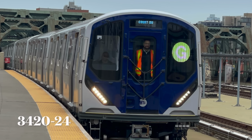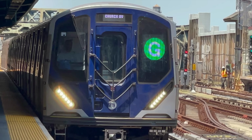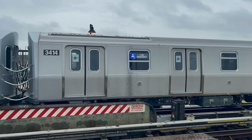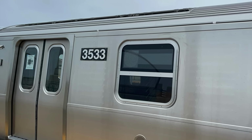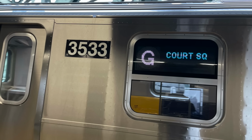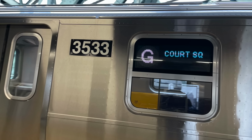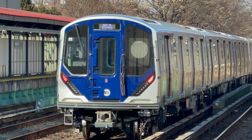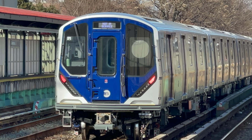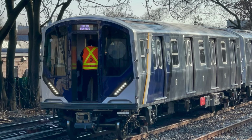3420 to 24 wasn't delivered yet. 3425 to 29 was delivered as of May 23rd, tested in the Rockaways as of May 30th, were linked up with 3535 to 39, and together they burn-in tested on the G and N lines as a 10-car consist on June 2nd, 4th, and 5th respectively. June 5th marked the first time that a 10-car R211A burn-in tested on the N line with the intention of entering service. Very exciting and unexpected move.